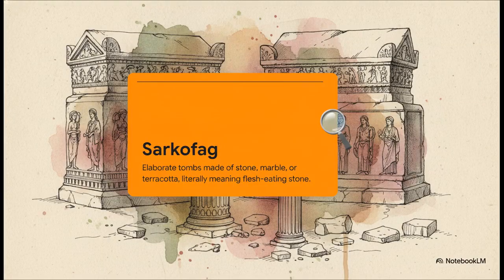I want you to keep the term sarcophag in mind. You probably know it as a sarcophagus, right? But did you know that literally translated it means flesh-eating stone? Yeah, pretty intense. These were incredibly elaborate tombs made of stone, marble, or terracotta. Definitely lock this concept into your memory because we are about to see some of the most breathtaking examples of these flesh-eating stones anywhere in the world.